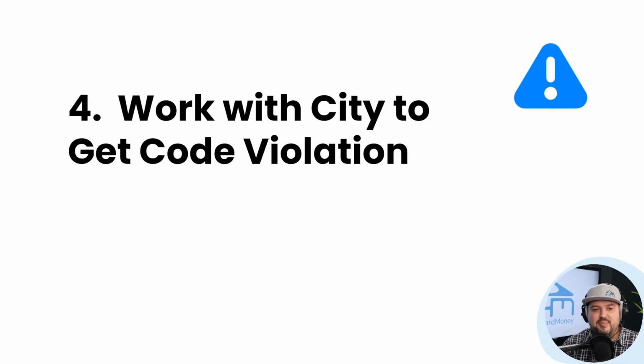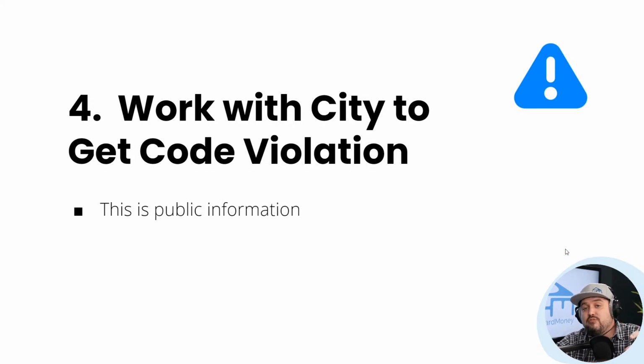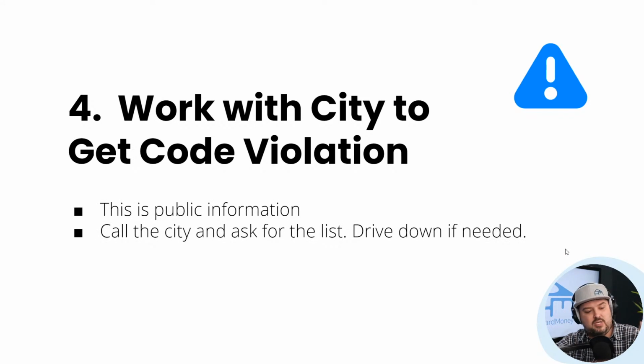The other thing to throw into the mix here is city violations or code violations, right? If there's a property and they have a code violation, this can be a great opportunity for me to take advantage of. Code violations are public information, and the way you can get this is to call the city and ask for the list.